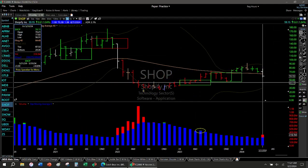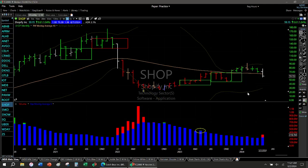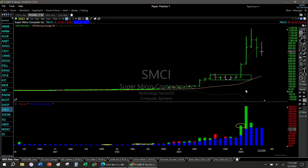Shop. That's a white bar sell signal, and it had a sell signal right here as well. Is the consumer doing great? You wouldn't think of it from Shop.